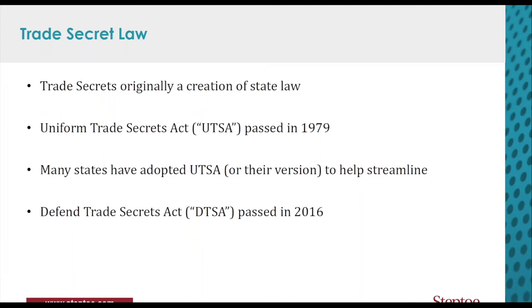It allows trade secret owners to sue in federal courts as opposed to just state courts when trade secrets are misappropriated, stolen, or taken, assuming that your trade secret relates to a product or service that is used or intended for use in interstate or foreign commerce.